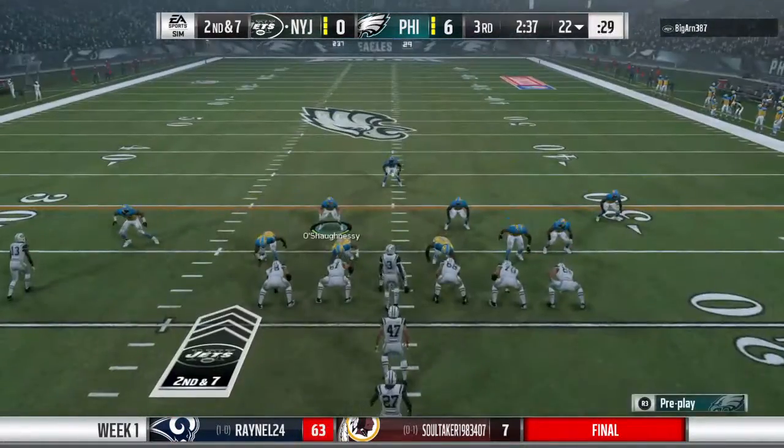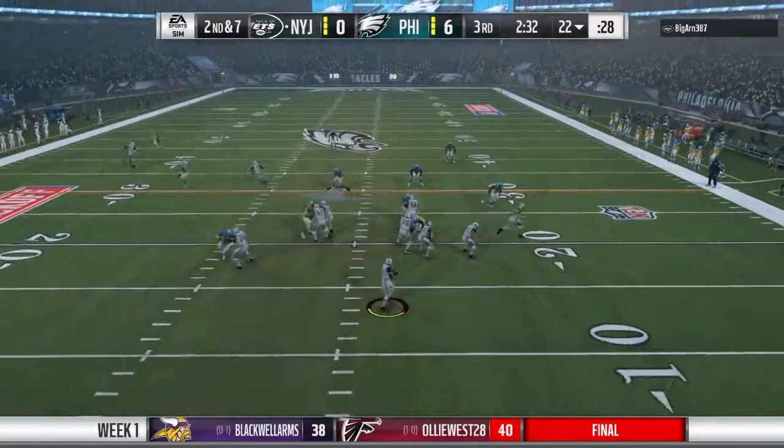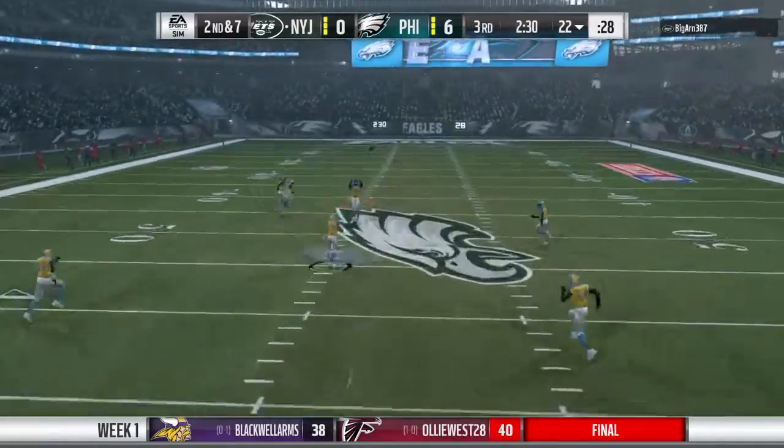That's just because you're a defensive guy. That's why you don't like it. Yeah, you're right. It is a slanted view, isn't it? But this is where, for the offensive team, the sideline is their friend.